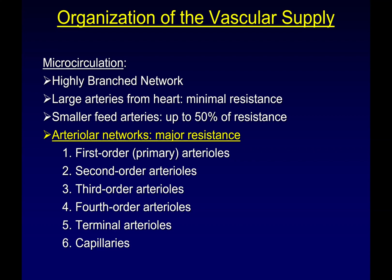Now can I ask, is anybody in Physics 2? Anybody in Physics 2? Okay, two of y'all. If I say resistance, when we talk about resistance to electrical currents and things, you can throw stuff at me. It's terrible. It's backwards. It's the worst thing in the entire world. Because it doesn't make any sense.